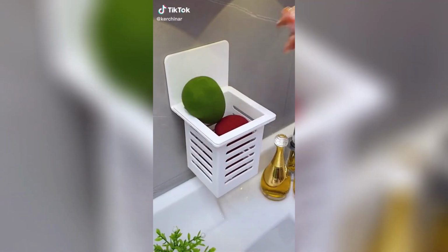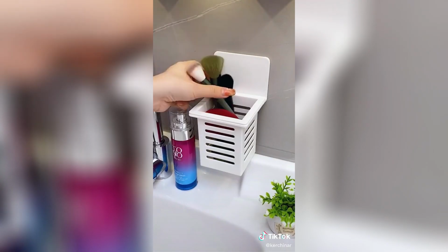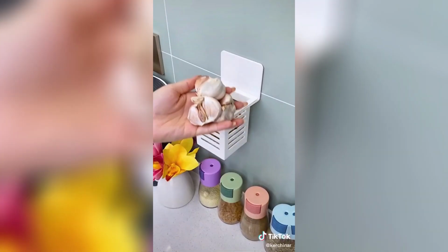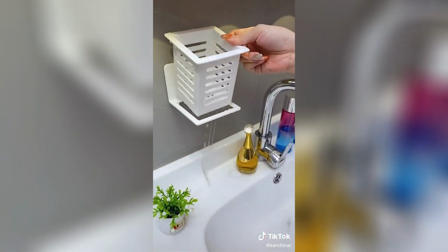First up is this little air stick holder. It sticks directly onto your mirror or glass. You just peel off the sticker on the back, stick it to the mirror, and it can hold up to 2 pounds and comes in 3 different colors. It's great for storing any smaller items. You can put hair ties, lotions, makeup brushes, toothbrushes, especially if you have limited counter space. It's also really easy to remove and doesn't cause any damage.